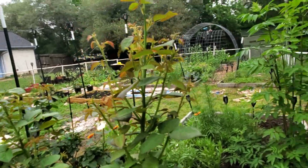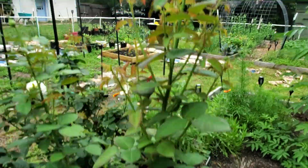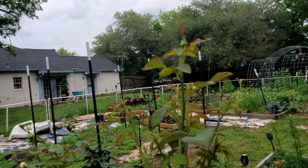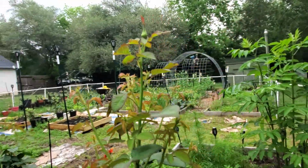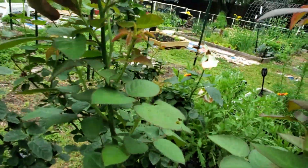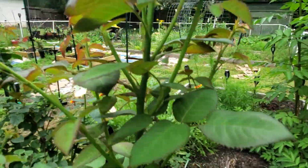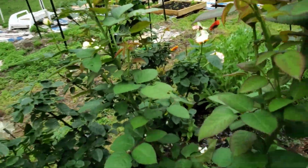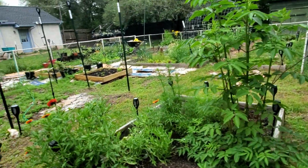It's up to my chin, and I'm 5'8", so it's got to be a good 4 foot tall. Maybe it might be taller than 4 foot because of where it's at. It may actually be close to 5. I'm impressed. And then there's another cane next to it that's coming through. Big old flower heads on it. And then all of the branches, they're coming off. So I'm excited. I'm glad this is doing so well.